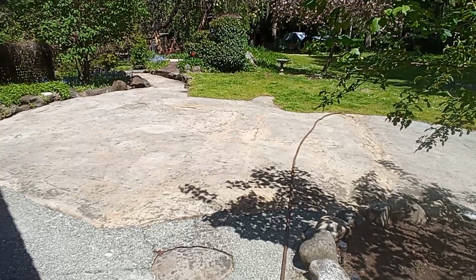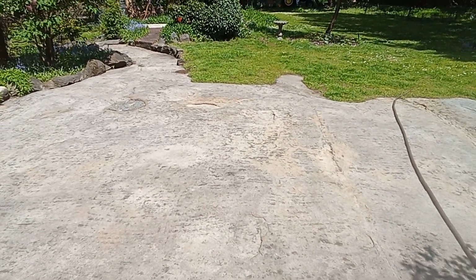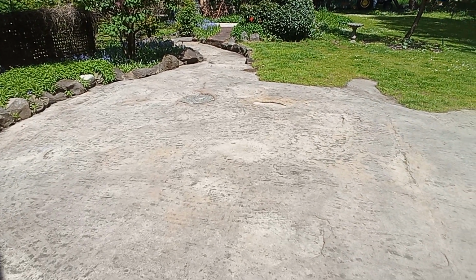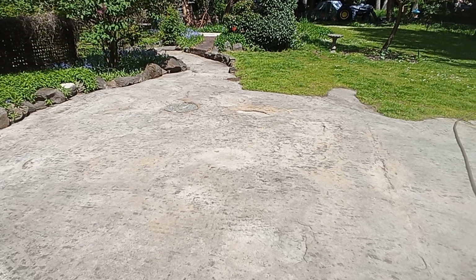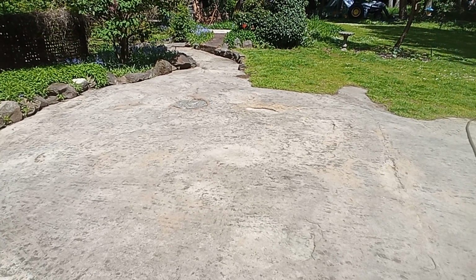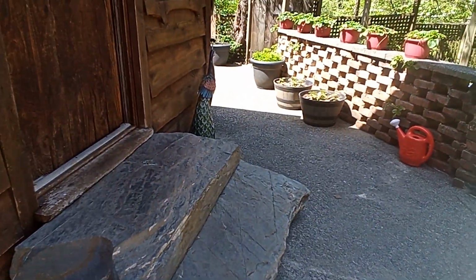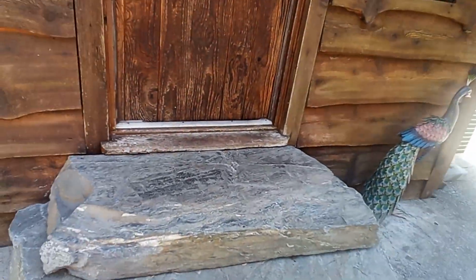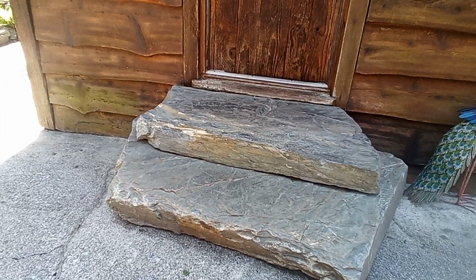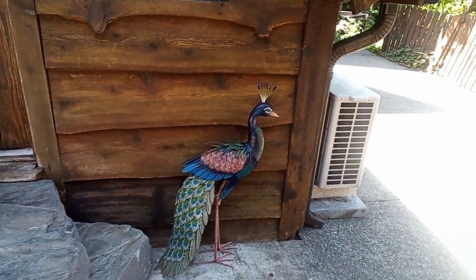Now, what you're looking at here on the ground is slate rock. It's natural slate. Because I live on an island, out where I live, a lot of the residents have this natural slate rock surrounding their homes. And actually my front steps of the cottage are made out of two big chunks of slate that were harvested from the property.